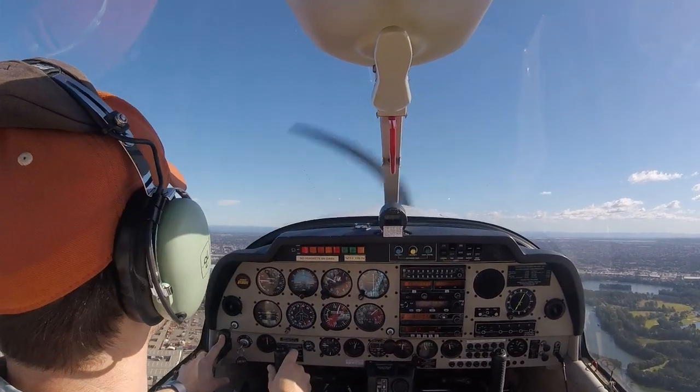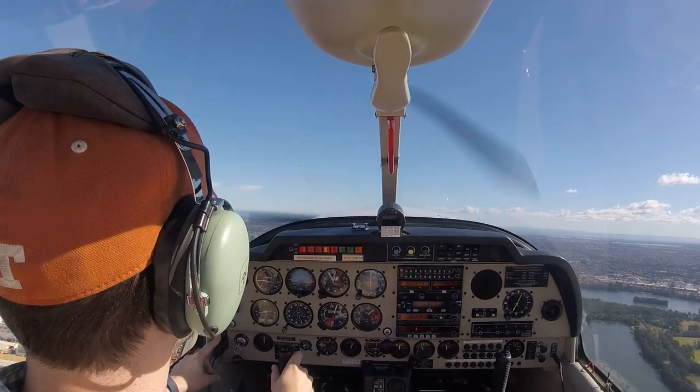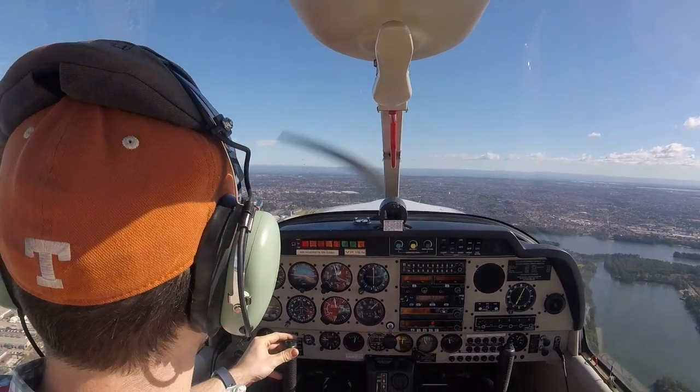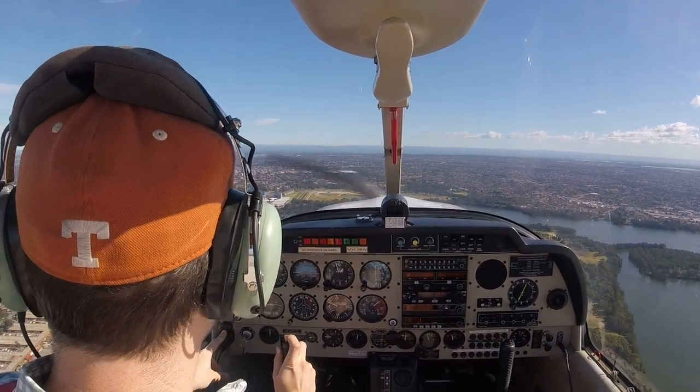Foxtrot Kilo, downwind, touch and go. Foxtrot Kilo, follow the Cherokee, late downwind. Traffic sighted, Foxtrot Kilo. India Sierra November, extend upwind as required to continue following the Cherokee mid crosswind. Traffic inside, wilco, India Sierra November.